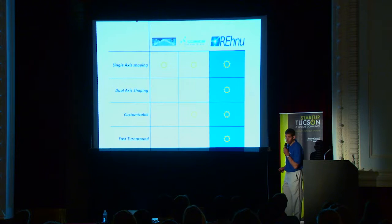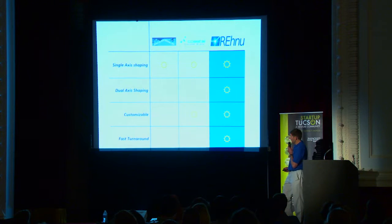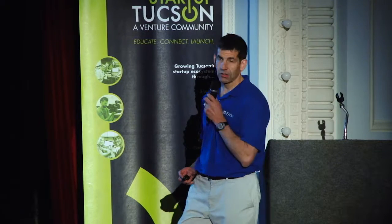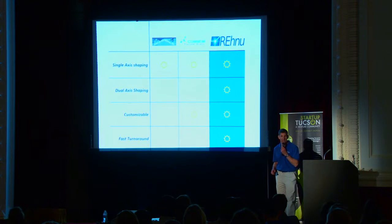During our research, we really found that there was a lot of competition out there. But most of the competition is in single-axis shaped glass. Now, there are companies that can do dual-axis shaping. However, they need to invest in the mold, just like anyone else that would want to do that. Except our competitive advantage is that we don't need to do that, and we can do it in quite a lot less time. So we feel that we have a very disruptive technology.